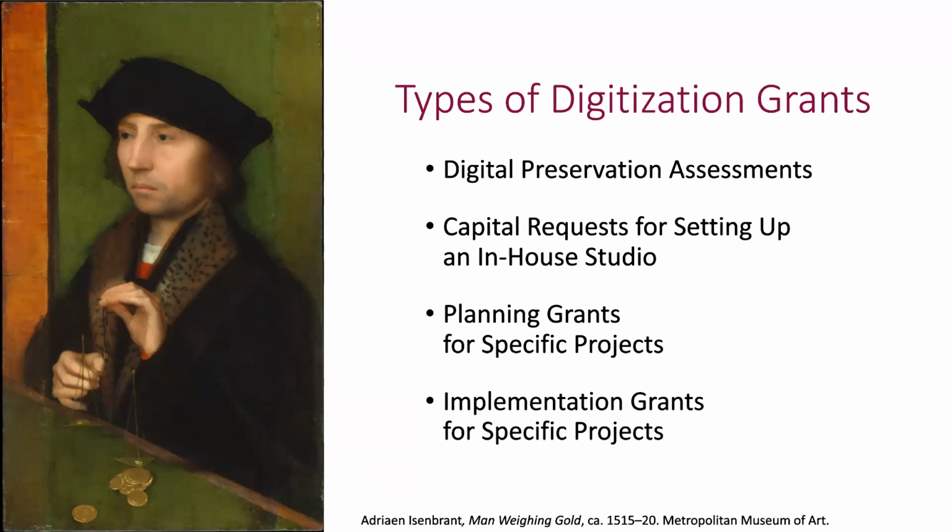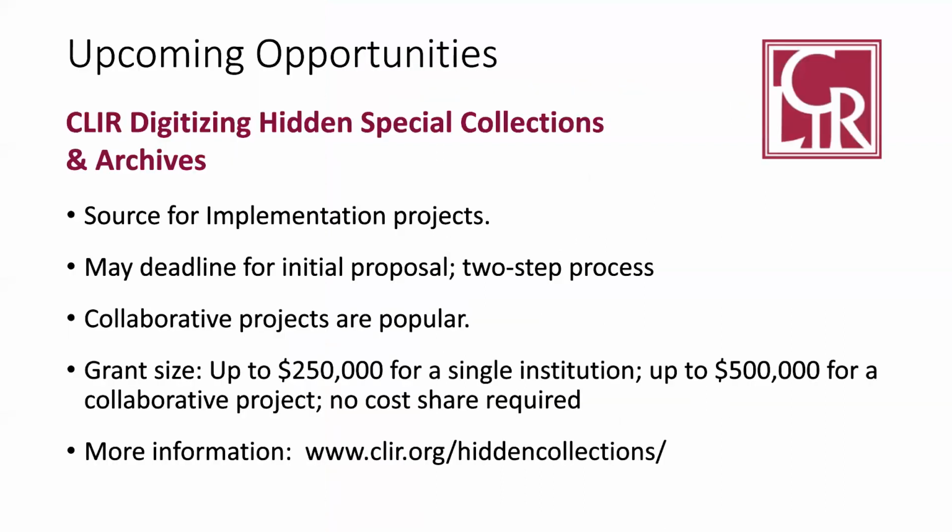Awesome. Can you talk about some of the specific funding sources for these different types of digitization grants? Yeah, and this is why I was so excited to come here, because this is the heart of what I wanted to share today. I've selected three funding opportunities to highlight, and then after that, I'll just offer some fast pointers for other places to look.